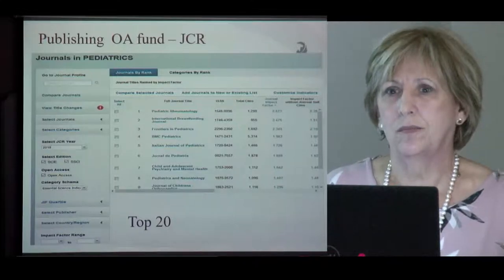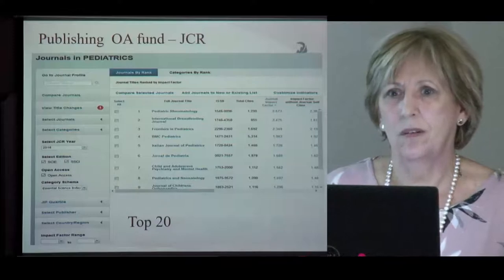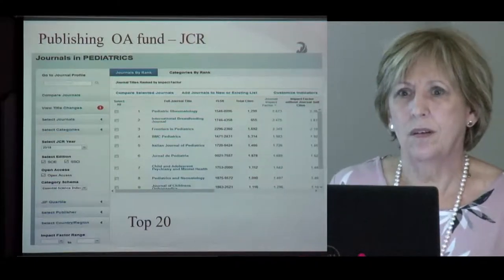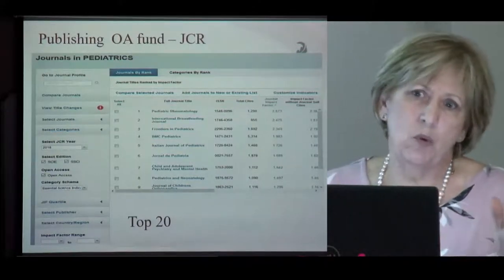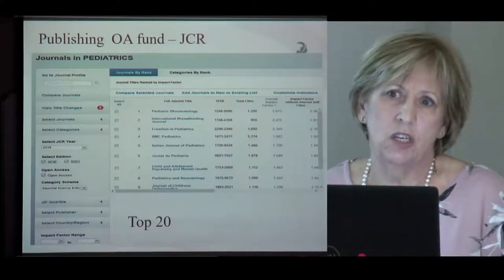Yes. But the fee that I've been looking at most of the time ended up being about 18,000 to 25,000 rand. Is that a general amount, or does it vary a lot across open access journals? I think it's more or less the amount. I don't think it varies such a lot.